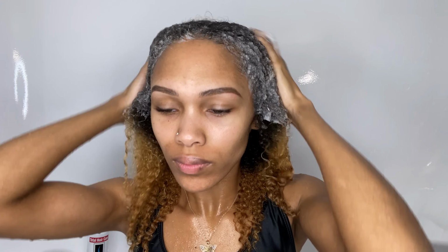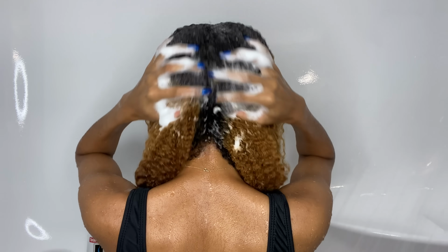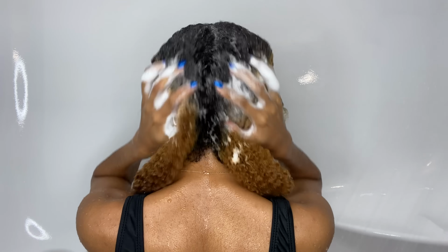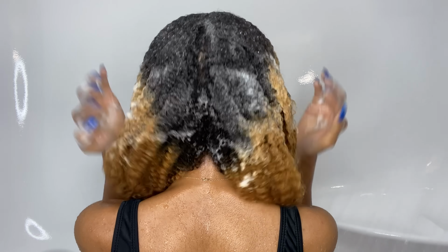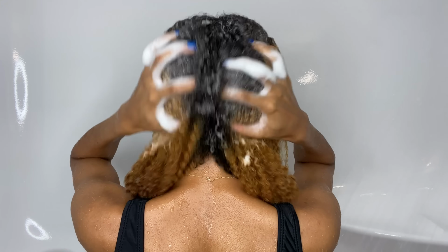I live for a great lather, especially because I had buildup, I had gel flakes, so I really needed a nice cleanse. But you guys know we don't want the dry, brittle hair, so this is supposed to do just that. Cleanse your hair without leaving it stripped. It's supposed to actually just leave it nice and moisturized.